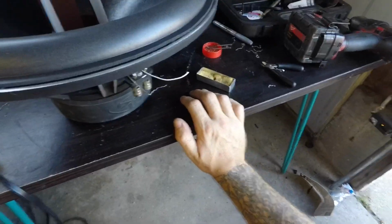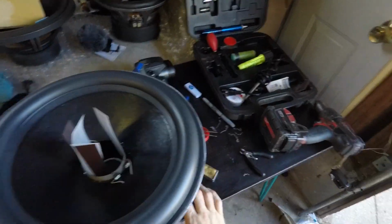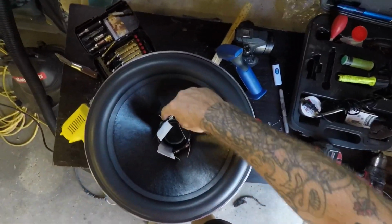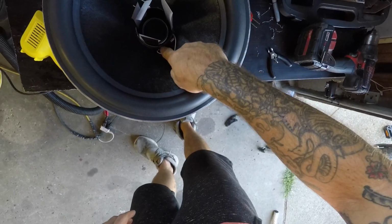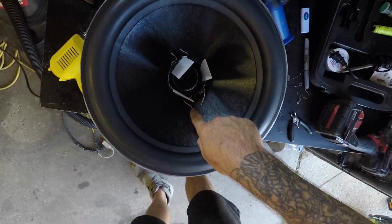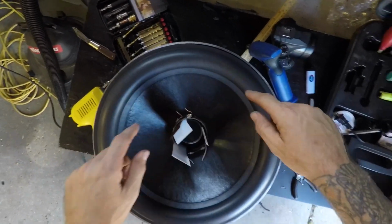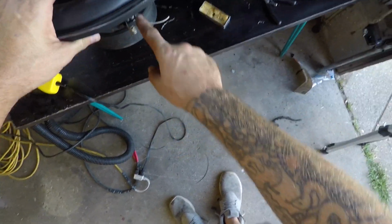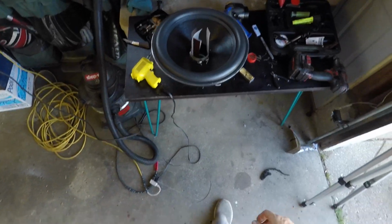So I need to go to the store and get some more epoxy because I'm out of it. I want to fill this whole thing up with epoxy right here, at least over these. I want to glue where these go through the cone. And once we do that, we glue this spider down, then I'll solder these. So let me go to the store.